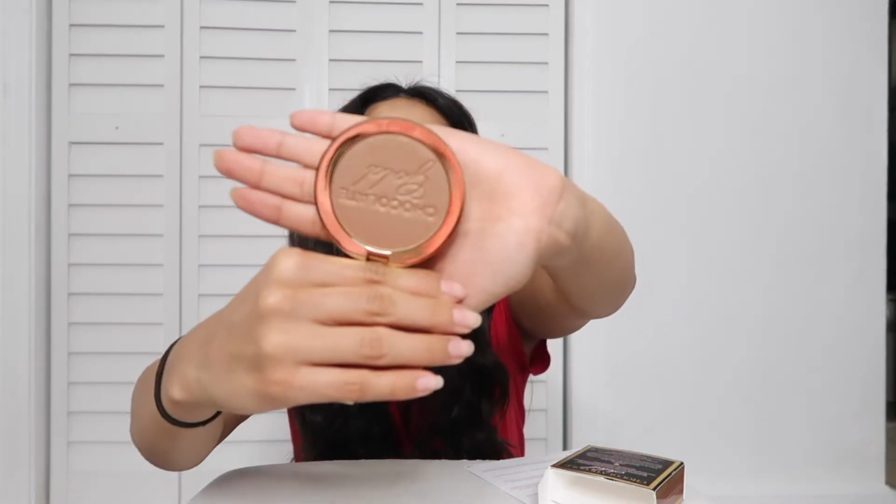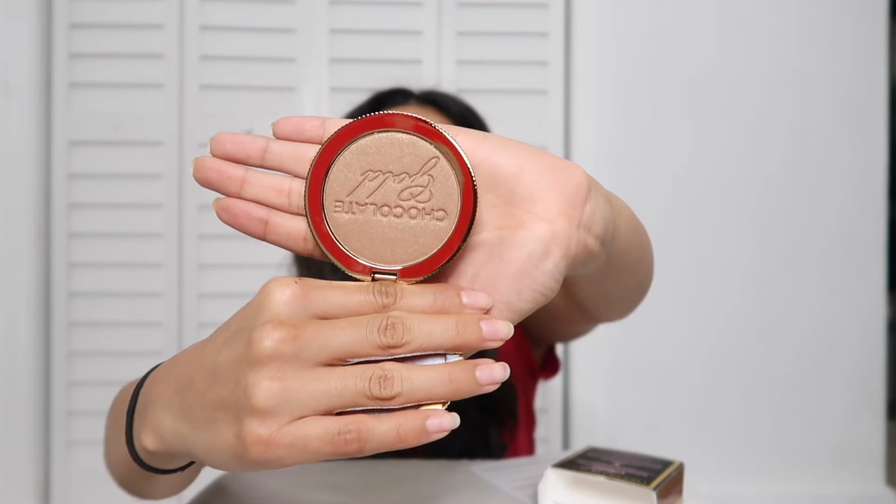Let's see. I want to open it without breaking it. Okay, it's really pretty. Wow. And it smells good too. It smells really good, and it has a really good mirror as well. And let me see. It looks like this for those that want to see it. It's so pretty, and what I like about it is it has a little bit of gold, but it's really settled. It's not a lot of gold. That's why I really enjoy their bronzers.